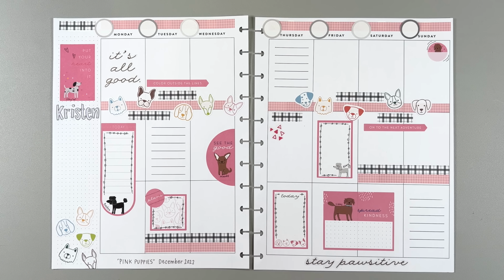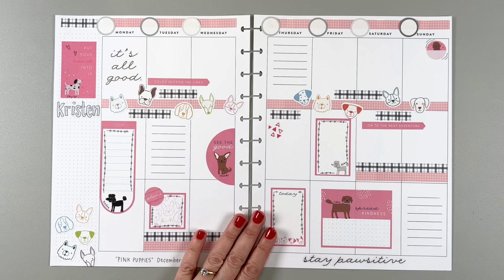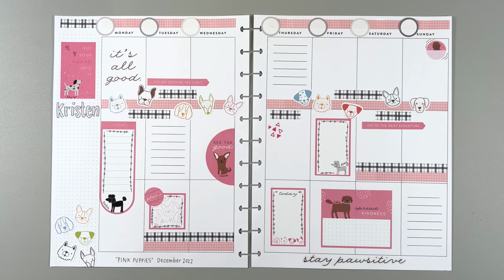This one is for Kristen. I call it Pink Puppies for obvious reasons. This is just wacky. I just decided when I started that I was going to do washi tape, a pink washi tape here with puppies on it, and it worked out good.